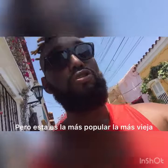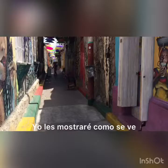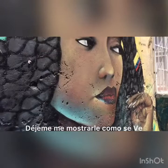This is the oldest. A lot of people usually come here and they still come here. So we'll show you all how it looks. Yes sir, we're here. Let me show y'all how it looks, the most popular street of the Getsemani area.